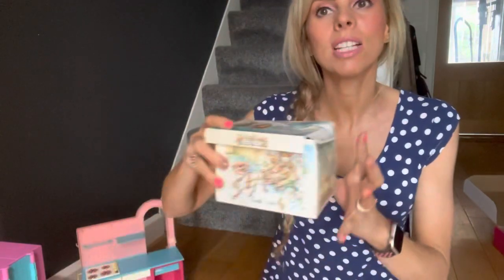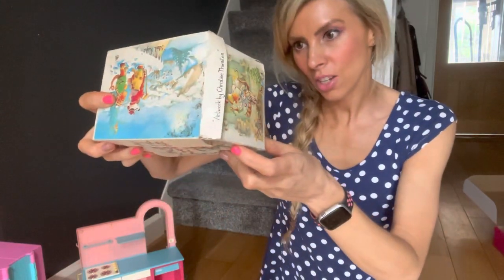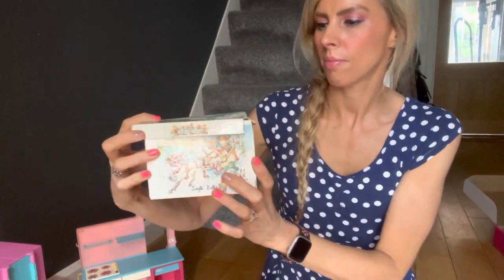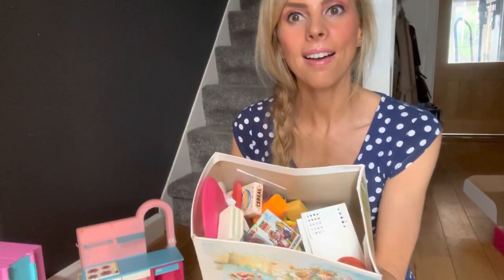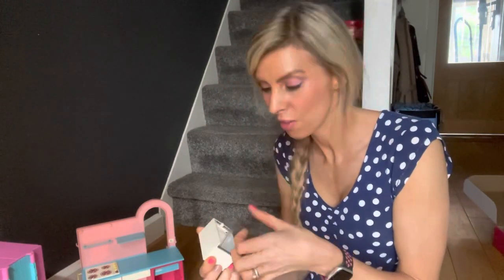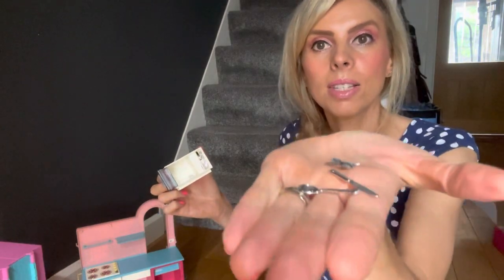Now, this is a Christmas card box. And look how old and tatty it is. It's a Super Drugstores. Artwork by Christine the Waits. Ta-da! These are all things for this kitchen. I've not looked in this yet, so this is for me to see with you. So I've got a microwave, and there was a knife and three spoons inside of it.